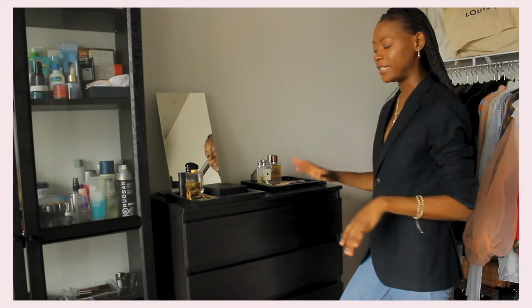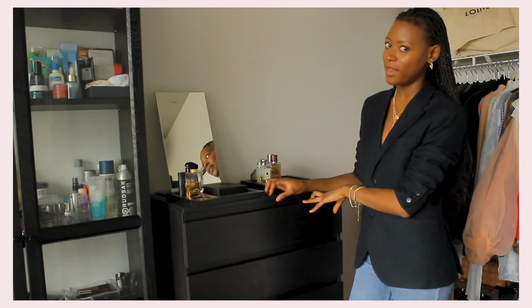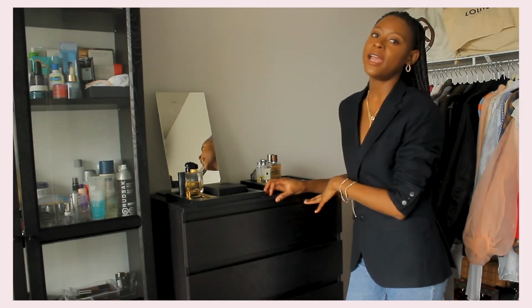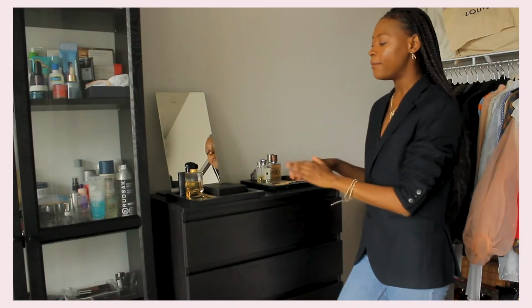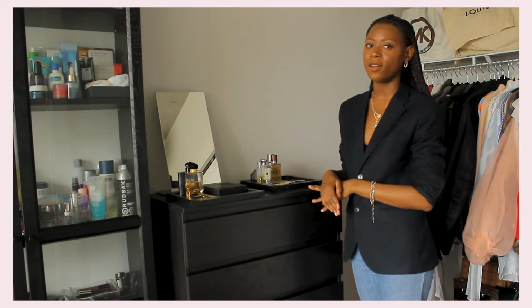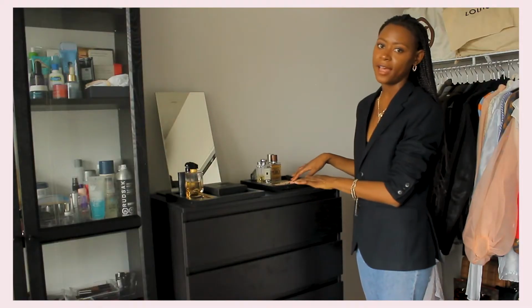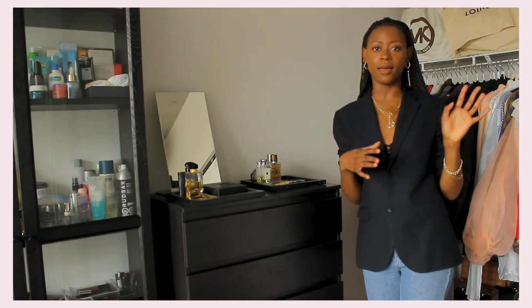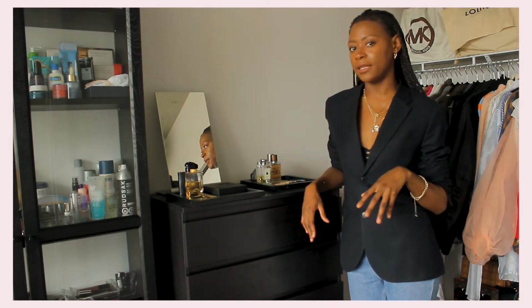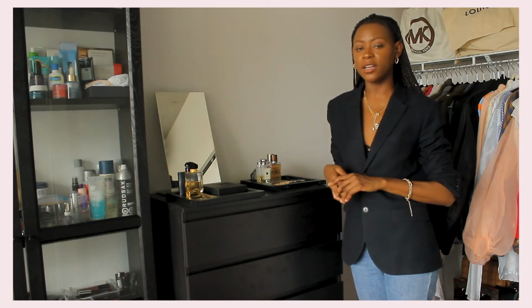Now moving on to this side drawer. This is where we store all of our undergarments, as well as all of our pajamas and workout shorts, workout tights, you name it, it's here. But on top of that, that's where we have all of our add-on accessories, such as our fragrances, and then we also have watches. I love this because I don't have to worry about overtaking space in the closet. So if storage is something that you're running short in, definitely invest in getting a dresser.